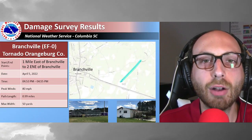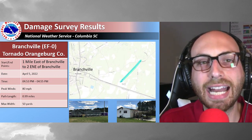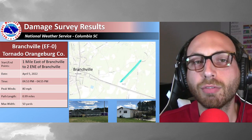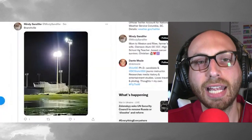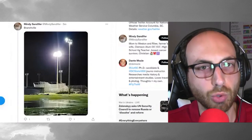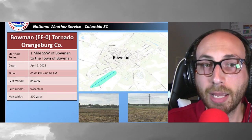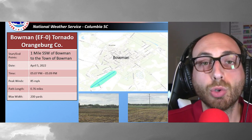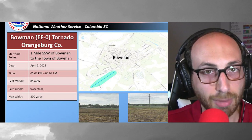At 4:53 p.m., a tornado now on the ground in Orangeburg, found to be an EF0 tornado with peak winds of 80 miles an hour. It was on the ground for just under a mile, beginning near Branchville High School. It removed the roof from a shed, it toppled the backstop of the baseball fields, and it displaced the bleachers there at the school. Fast forwarding just a little to 5:07 p.m. in Bowman, also in Bamberg County, another EF0 tornado with peak winds of 85 miles an hour. It was on the ground for less than a mile, and it caused damage to a 6-acre solar farm.